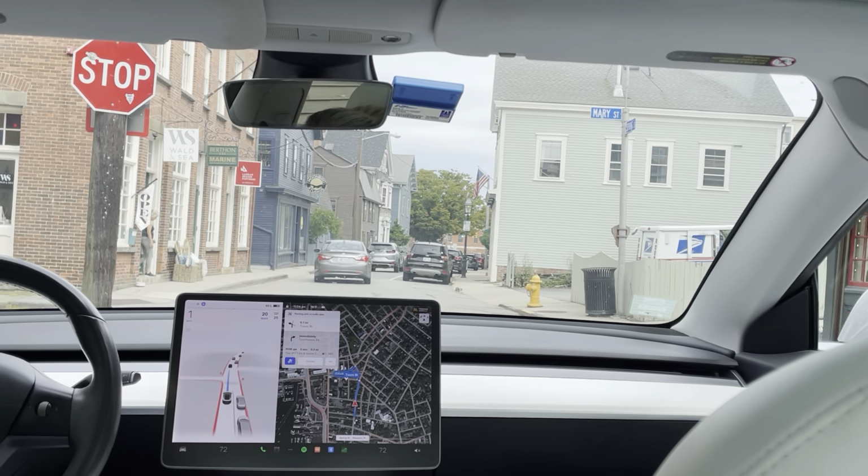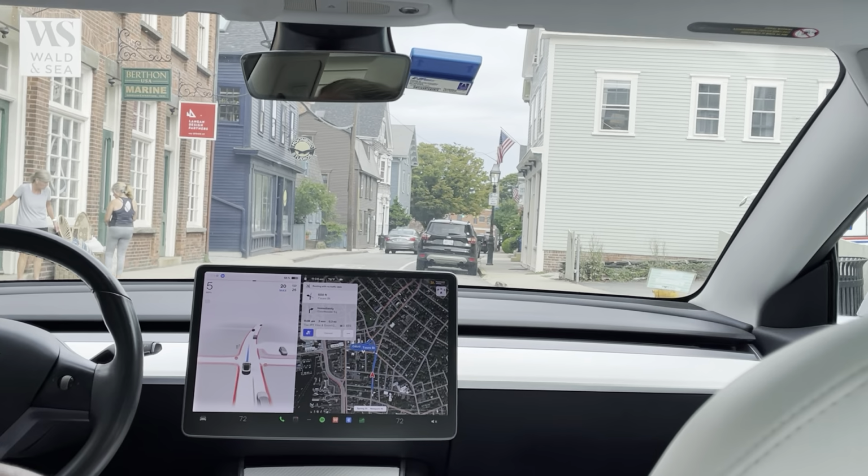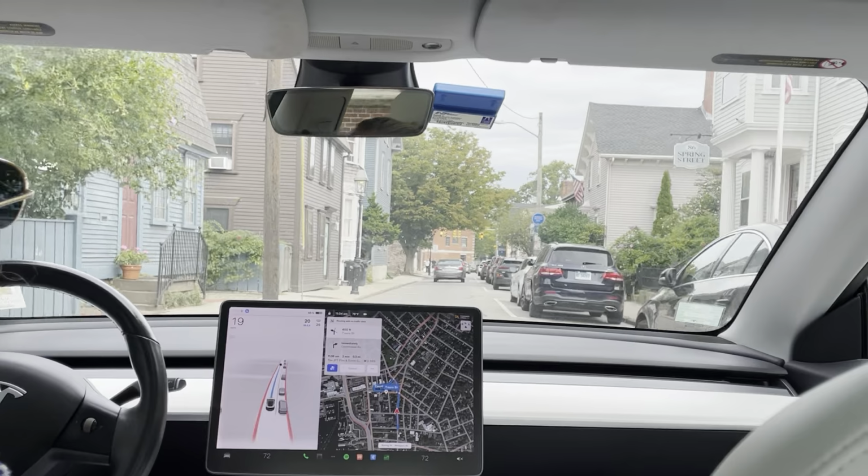Yeah, this is way too slow. Way too slow. I'm not pushing it here because there's nobody behind me now, but that was taking way too long.